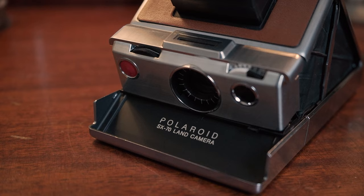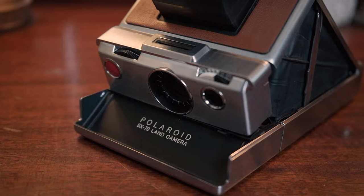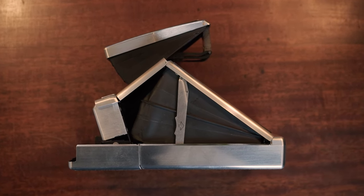Alrighty, now we're getting into the good stuff. This is the Polaroid SX-70, which is Polaroid's first instant camera, I believe, at least the first mass-marketed instant camera, and it's a really, really cool design. If you don't know, it's an actual SLR as opposed to the later Polaroid cameras that just kind of have a viewing window off to the side. And it's got this really cool folding design.